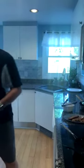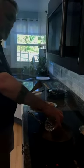So you notice real quickly the garlic was toasted. So my next step is I'm going to add a little bit of white wine. I'm going to build those flavors.